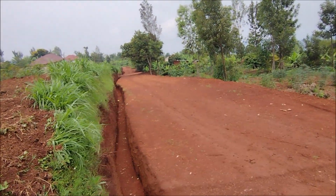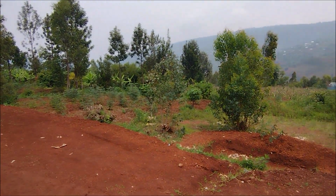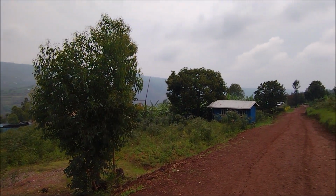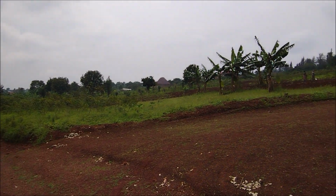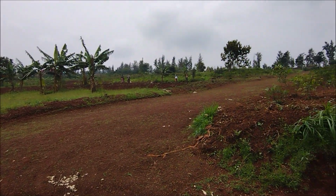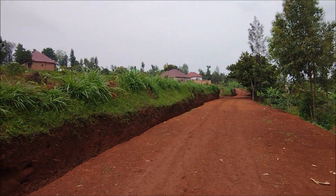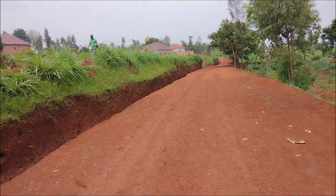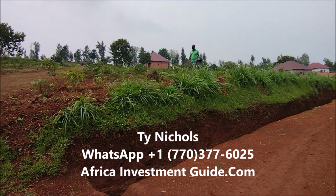300 square meters, and they're going for 4,000 each. You have a beautiful mountain view, all kind of fruit trees, banana trees, avocado trees, corn, everything that you want out here is here. And also you can plant more trees. People always ask, do they have Wi-Fi? Yes, they have Wi-Fi, internet, cable TV, water, and electricity.